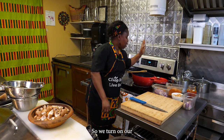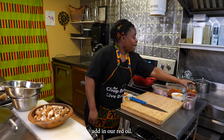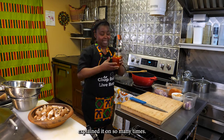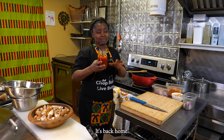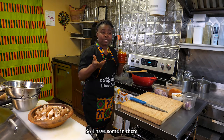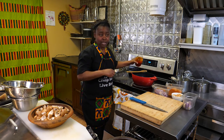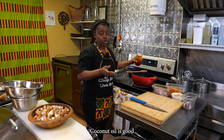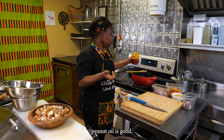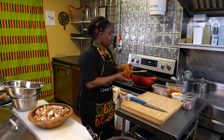So we turn on our stove, add in our red oil. The red oil, I have explained it so many times. Back home we treat it like olive oil, so you don't want it to burn too much. So I have some in there. You can use any type of oil you want. Coconut oil is good. Peanut oil is good. Any kind of oil that you want, it's good.